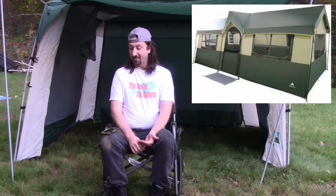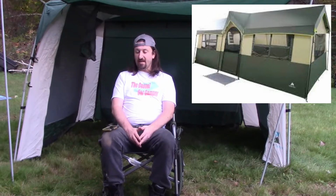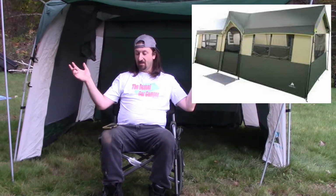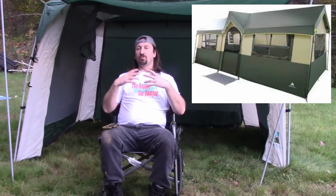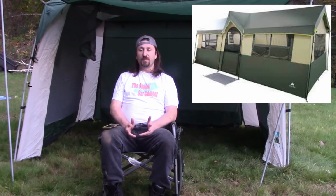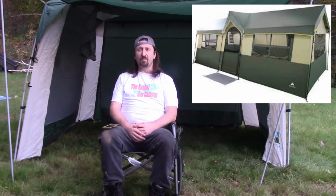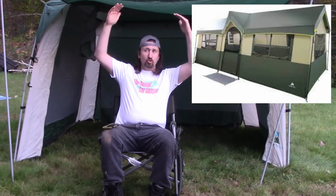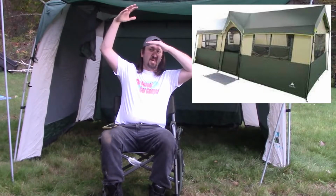Next is going to be cabin tents. Cabin tents, as the name suggests, are shaped like a cabin, but they're made out of cloth or nylon or whatever. They're usually larger than a dome tent, and especially a ridgeline tent. They usually have multiple rooms. I've had them with 2 or 3 rooms. They have a lot of space. They usually have an 8 to 10 foot roof.